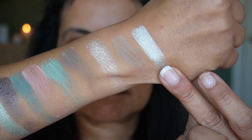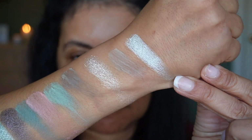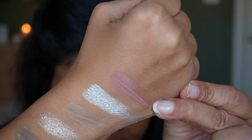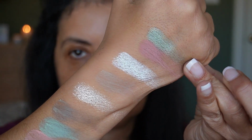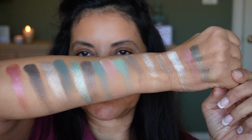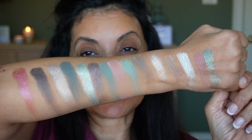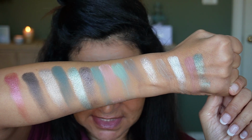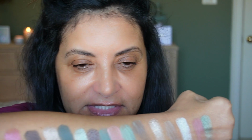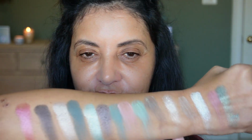Palladian, which is a metallic pastel sage green. Oh, that's got some sparkle. And Belle, which is a matte medium dusty rose. And the last one, Oz, a metallic medium dark muted forest green. And here are the swatches in the Retro Glam palette. You know, I have to say, these are pretty shades. I don't see any ashiness on here with the swatches. Now the decision on which one to try.